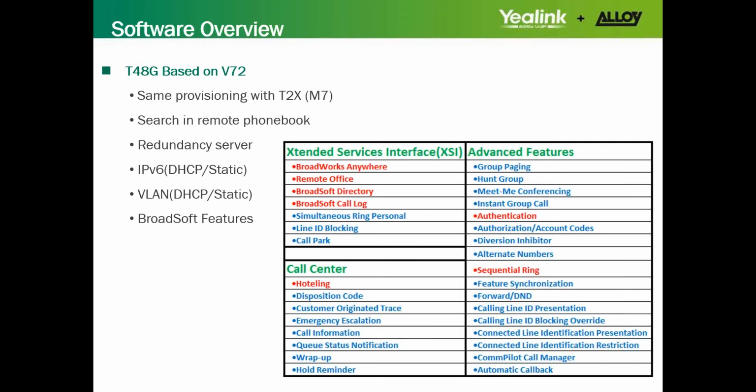Some other features are the call center features. We have what Yealink call hoteling or hot desking support, queue status notification, the ability to log in and log out of queues, and wrap-up time, all supported on the T48G. And then we also have some standard phone features: paging, hunt groups, forwarding, DND, all standard features that you would see on most phones, and all supported on the T48G as well.